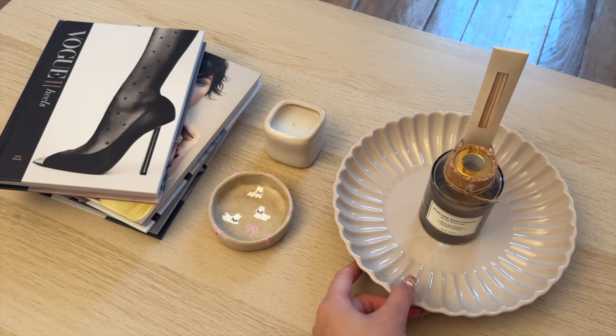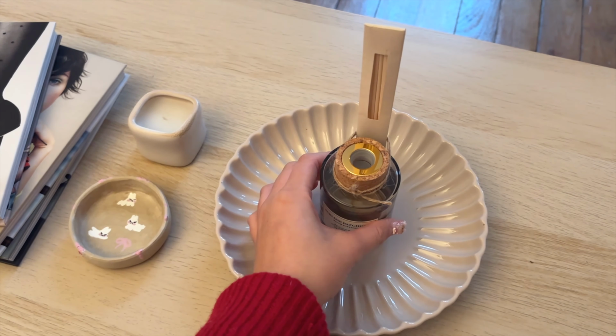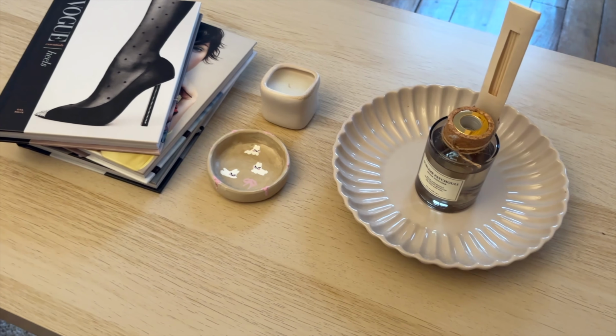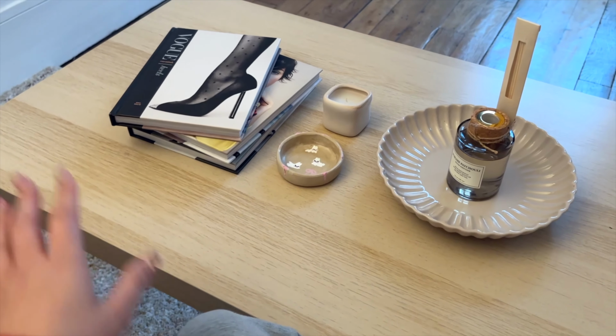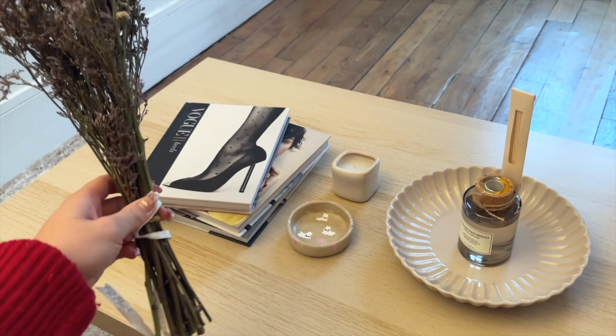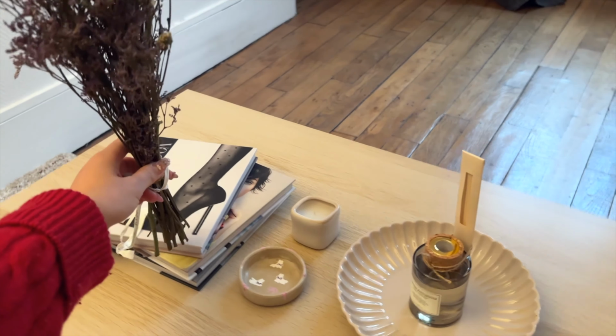This is my coffee table layout for now. I didn't open these because I'm going back home this weekend, so there's no point in me opening this now for it to smell nice when I'm away for a whole month. I want to get more candles because I think there's something missing. I also want to get a vase for those dried flowers and also for fresh ones that I want to get. So to have something standing, I think that would look really nice.